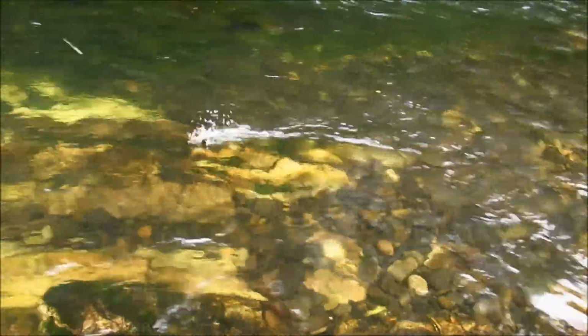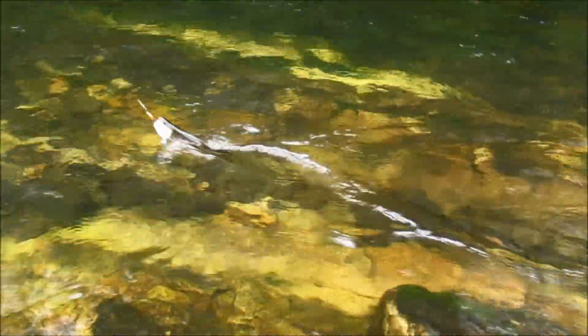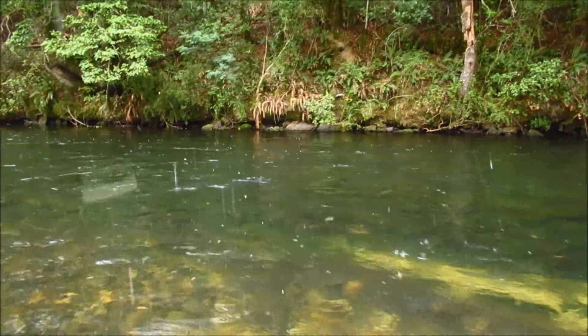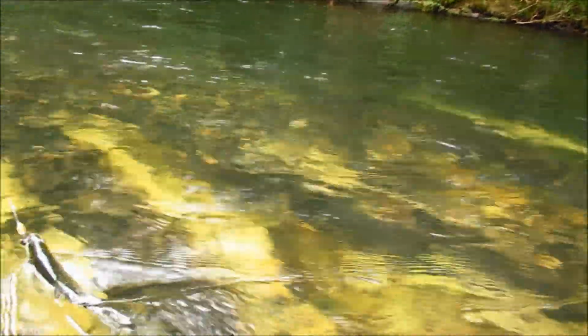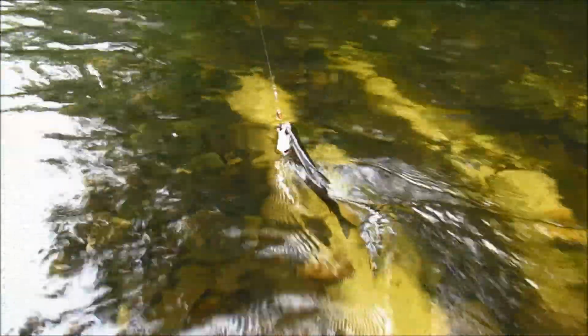Finally got a little tacker. I had a hit and a miss back further. It's only taken about 25 minutes to finally get one. And that was just taken off that other riverbank with the cast and the drift. It's really good cast and drift water here. It's shallow, with a lot of algae and crap on the bottom. So we'll get the little tacker off and let him go.